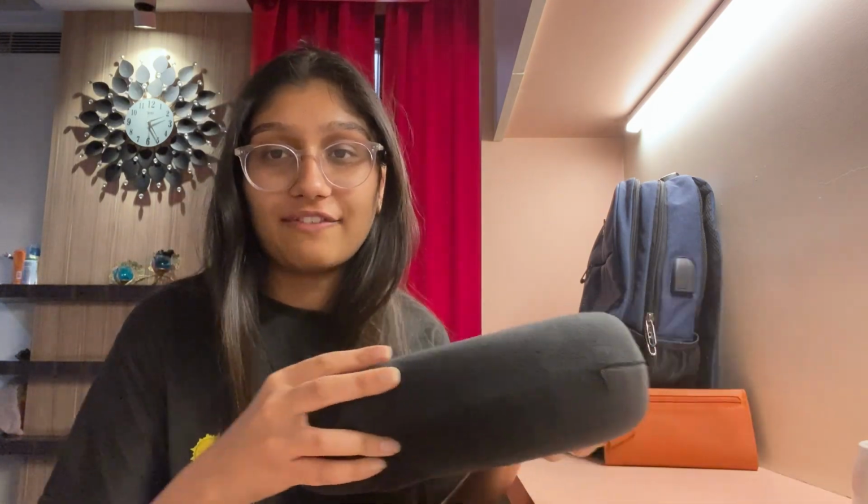So I'd say buy a neck pillow and keep it safe, because it is easy to lose. You have it hanging on your bag or something, and you don't know when it can fall, or you can lose it during the security check. So buy it and keep it safe.